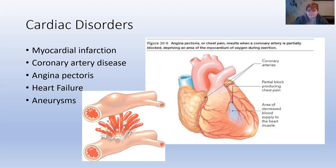Heart failure, usually caused by a previous heart attack or like weakened or damaged muscle. It's not pumping effectively. So you'll start getting backflow or back pressure of blood. It's not going where it needs to go. And then aneurysms down there at the other side, you see this like bubbling. Well, that bubble of that blood vessel can eventually pop.